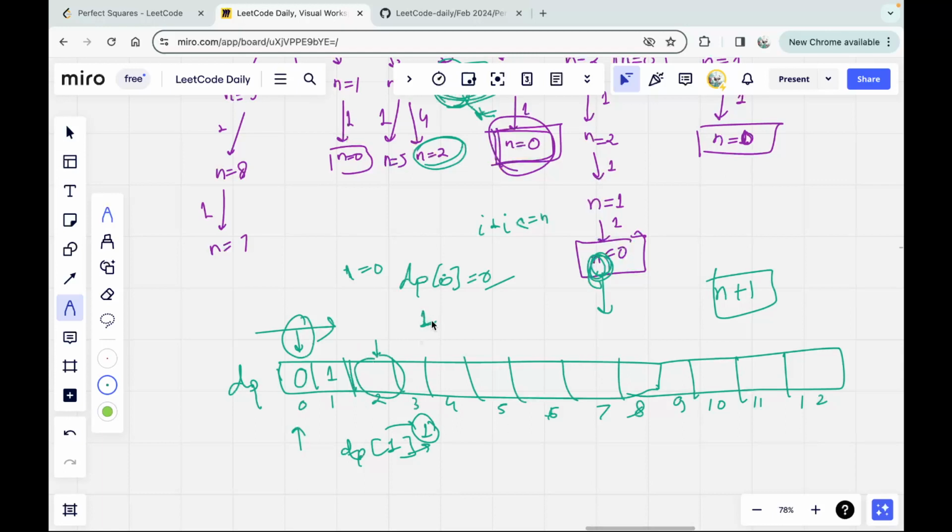Again, we only have one, right? And if you try to explore the possibilities, then there is only one possibility, 1 plus 1. So here you have to insert 2, then you will come at 3. Now at 3, again, you have only 1, right? You cannot use 4. So again, it will be filled with 3. Now, when you come at 4, now you have two possibilities considering 4 or 1.